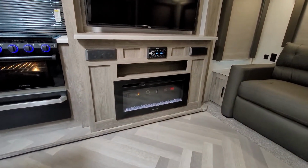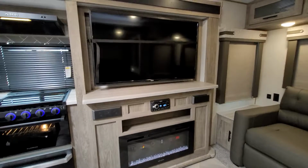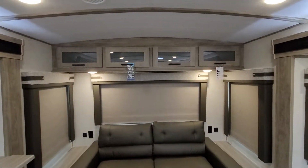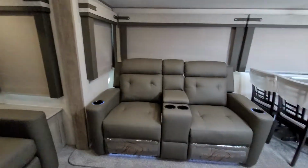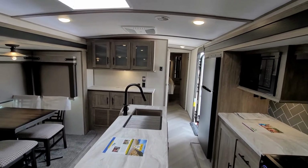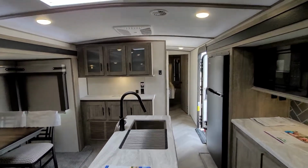There's your electric fireplace, sound system, TV, trifold sofa, some overhead storage there, your Thomas Payne recliners, and also you got the barreled ceilings inside here.